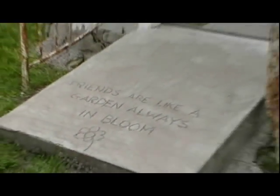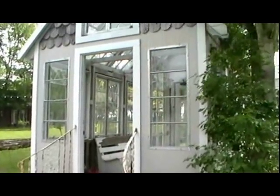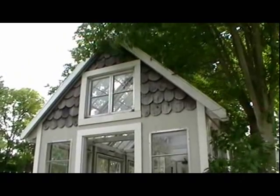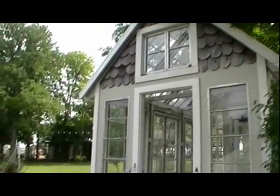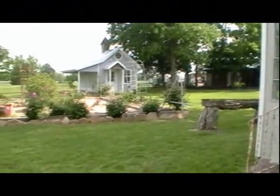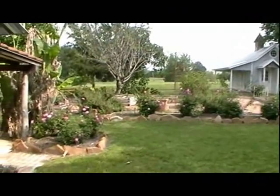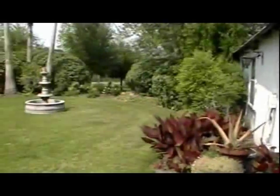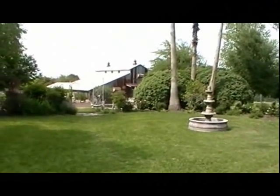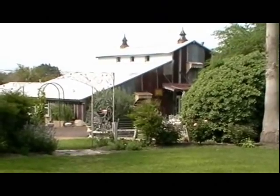This is a beautiful little garden room in the compound. So gorgeous, peaceful. And we'll head on down to the Ranger Lounge and look around, and I'll show you where I'm going to be teaching the classes.